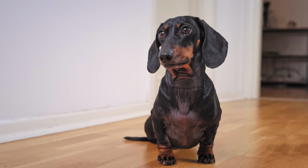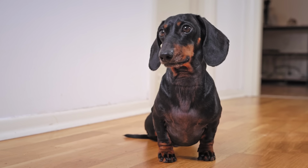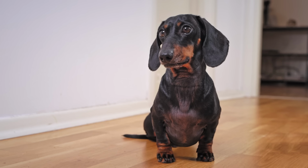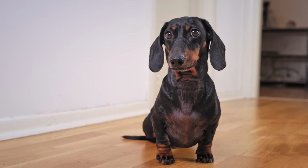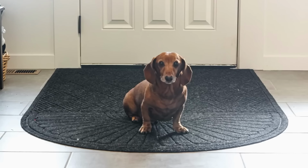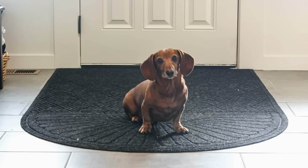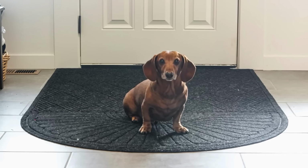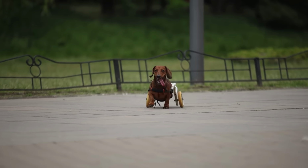Number 4, protect their back and their trust. Here's the one that not enough owners think about, and it matters deeply for your Dachshund's quality of life. Dachshunds have an unusually long spine relative to their leg length, which makes them genetically prone to a condition called intervertebral disc disease, or IVDD. This is where the discs between the vertebrae in their spine can herniate or rupture, causing pain and, in serious cases, paralysis. Roughly 1 in 4 Dachshunds will experience some form of this in their lifetime.